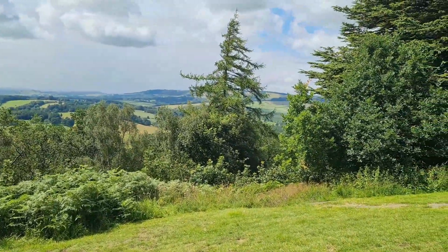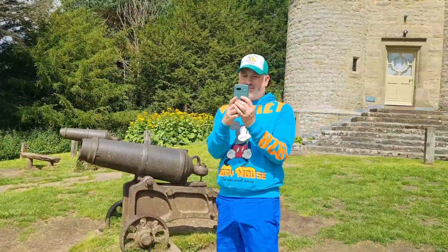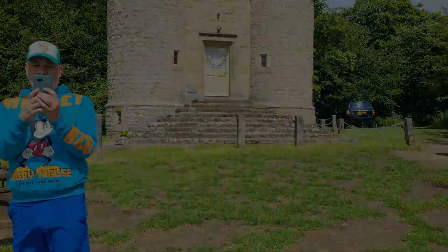So we're right up at the top now at the tower, and the view is absolutely stunning. It was certainly worth the effort. So we made it to the top, and it's actually a hunting tower, not a water tower. It's quite a hike to get up here, but the view is absolutely amazing. It's really worth the effort.